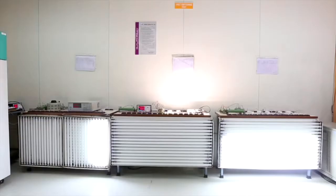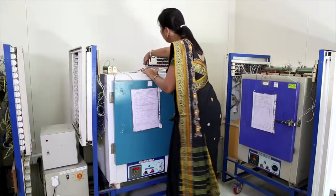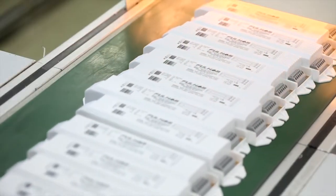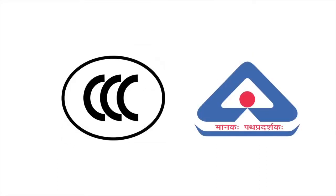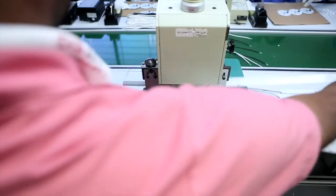Fulham's rigorous quality control program ranks among the highest in the industry, resulting in a remarkably low product failure rate. Fulham's products have been certified for use around the world by organizations such as UL, SASO, CE, BIS, CCC, and ENEC, and have also won several design innovation awards.